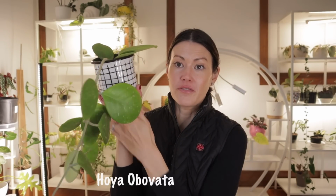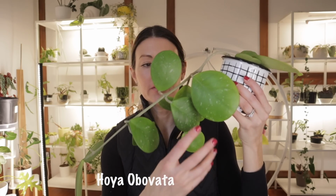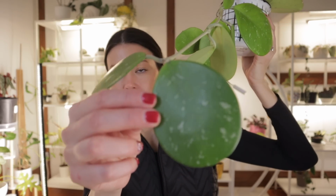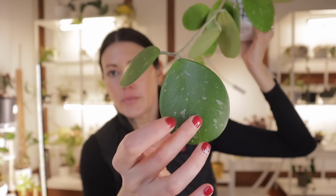Oh, another Hoya I'm super into are the Obovatas. I think they're crazy underrated. First of all, their leaves are so perfectly round. I am obsessed with that. And this plant is just so happy, so healthy at all times. I love it so much. Look at its little leaves. They're so pretty and big. And I love the little speckles on them.